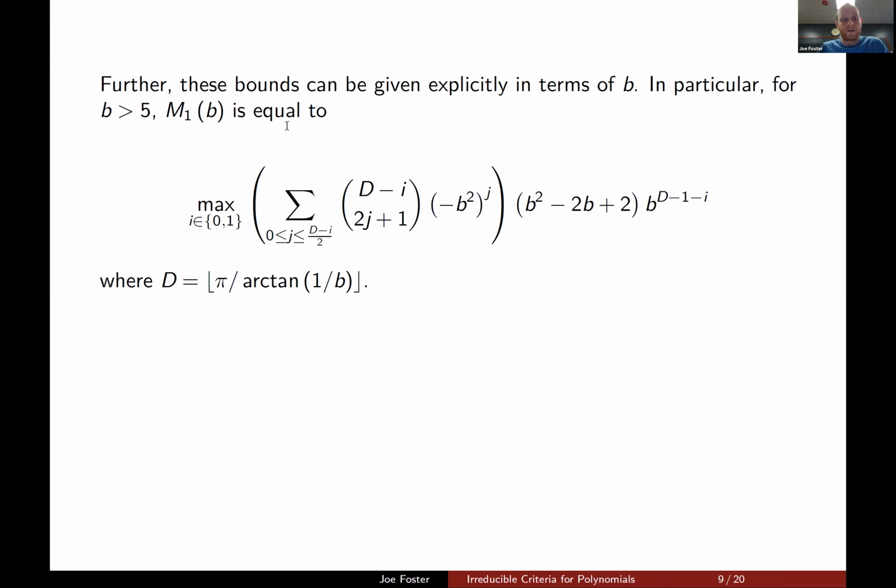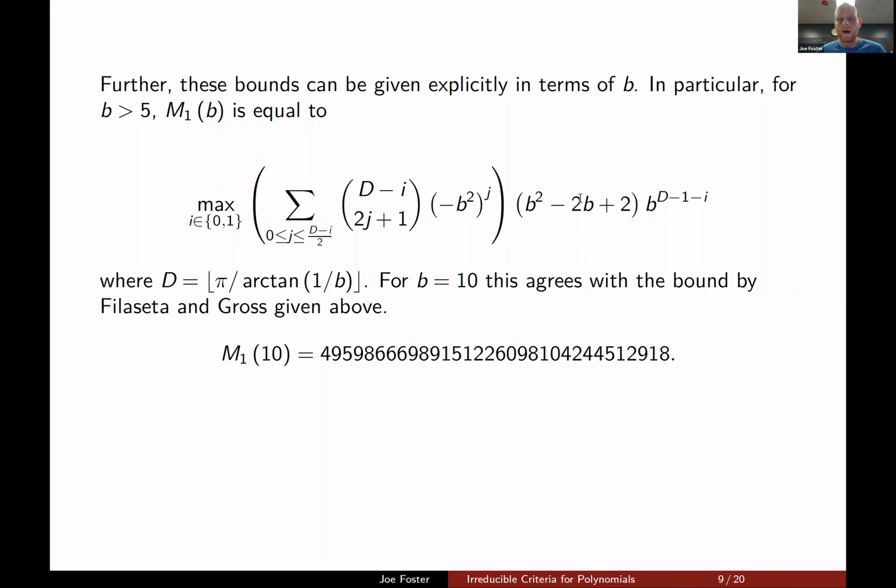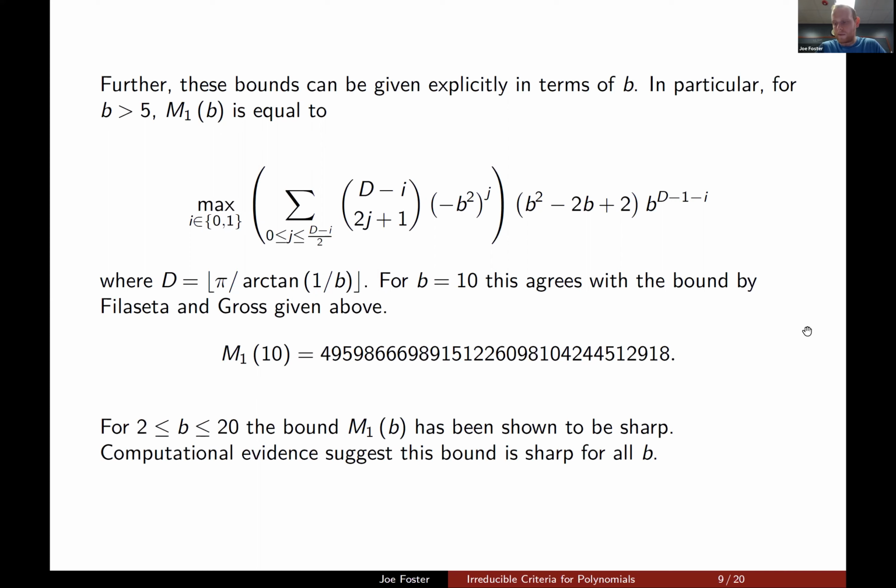So for example, for b bigger than 5, our first bound is given by this, and you can see it's purely determined by what little b is. If you plug in b equals 10, this bound agrees with the first bound that Felicetta and Gross found. So this is that first giant number, and it agrees with all of the bounds found in the paper by Cole, Dunn, and Felicetta for b between 2 and 20.